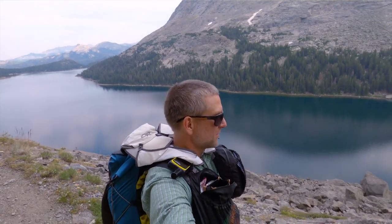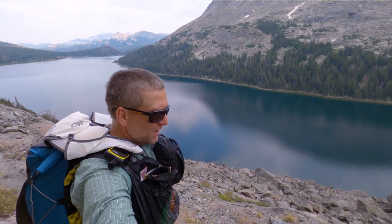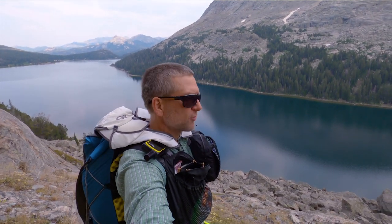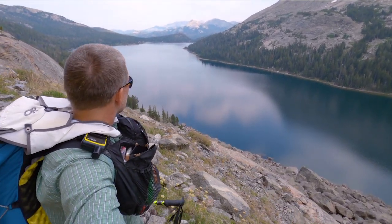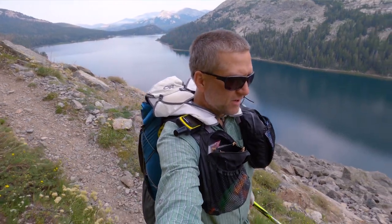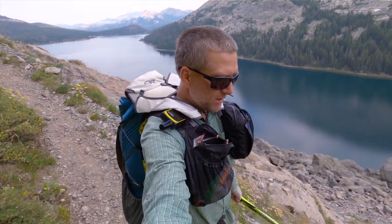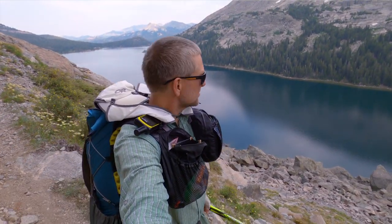Passing the west end of Grave Lake here shortly. I've already been going around this lake over an hour. It's huge, it's a huge lake. It's definitely the biggest lake on the trip so far. And there's some really pretty camping down there that I wouldn't mind coming back here just to camp at this lake and do some swimming.